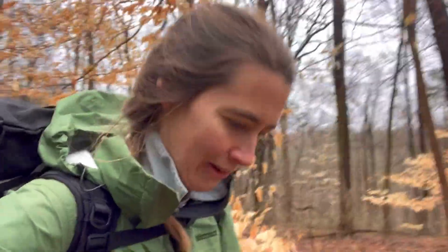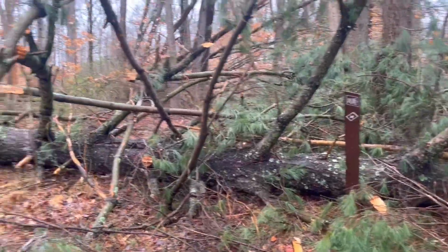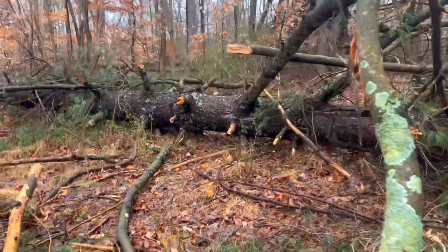Oh, well, there's a giant tree in the way. I'm a little lost now. Okay, maybe not time to celebrate yet. Oh, look at this. A nice sign to tell you, go through the tree, y'all.